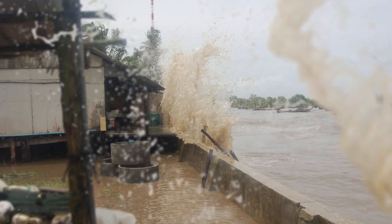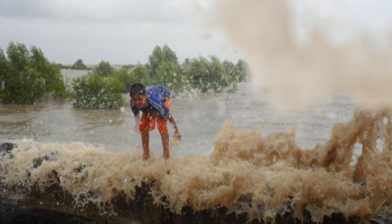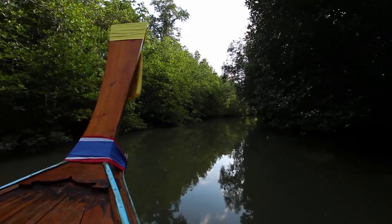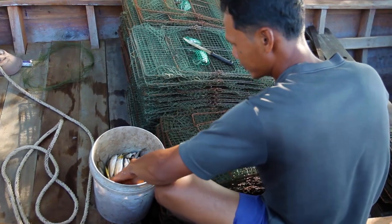And with climate change, sea levels are rising and storms are becoming more intense. Our coastlines and their communities are more vulnerable than ever. As well as being nature's shock absorbers, they've shaped the way people live on tropical coastlines for thousands of years, providing us with many essential goods and services.